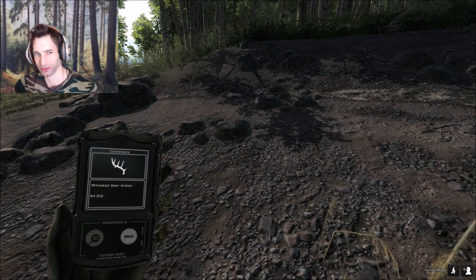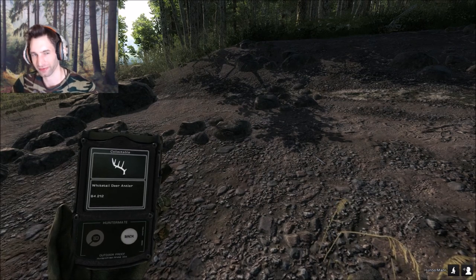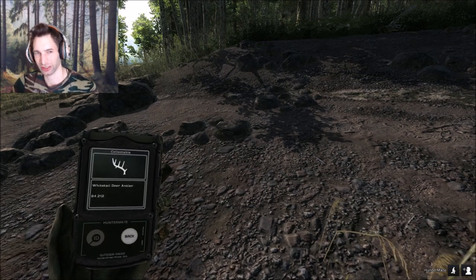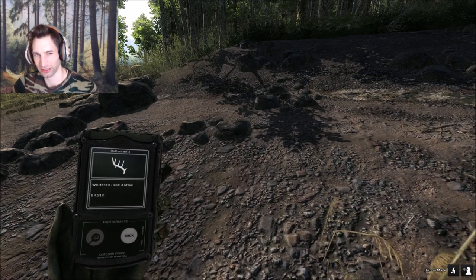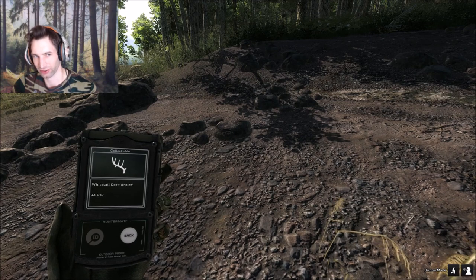So he is what we're actually looking for. We already got a 175.6 scoring. He's a pretty wide rack, sort of high rack buck, but this is a definite 188 plus high rack buck that we just found a shed from.